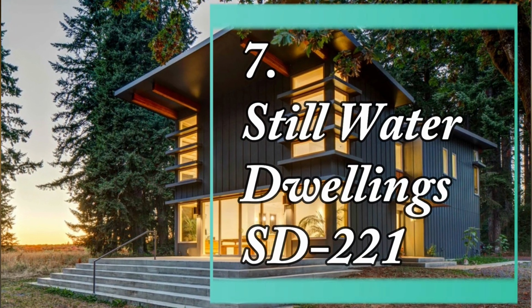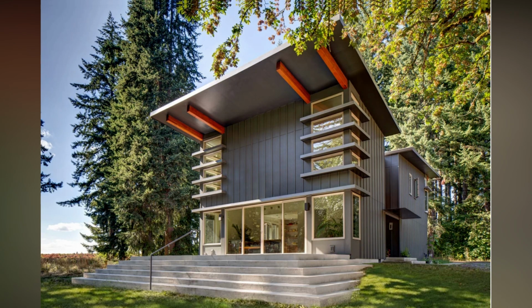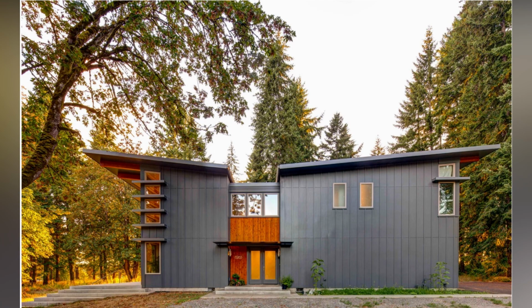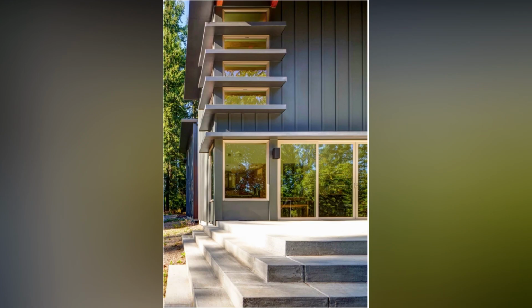7. Stillwater Dwellings, SD221. Stillwater Dwellings has been designing high-end modern residences since 2008. The design heritage is rooted in the aesthetics of modern architecture's masters. With abundant use of glass, lofty ceilings, and architectural design, these homes perfectly mix outdoor and indoor life.